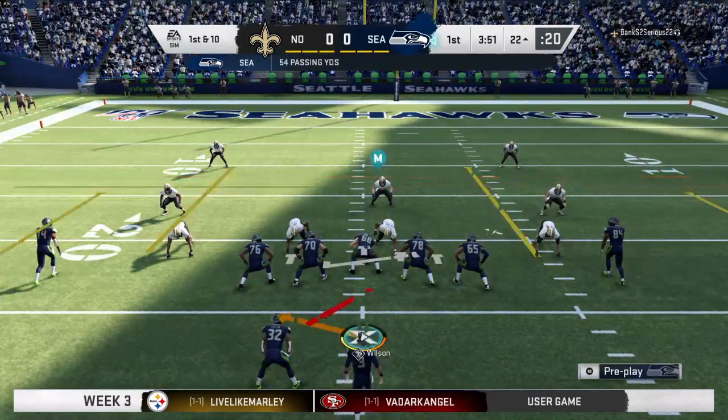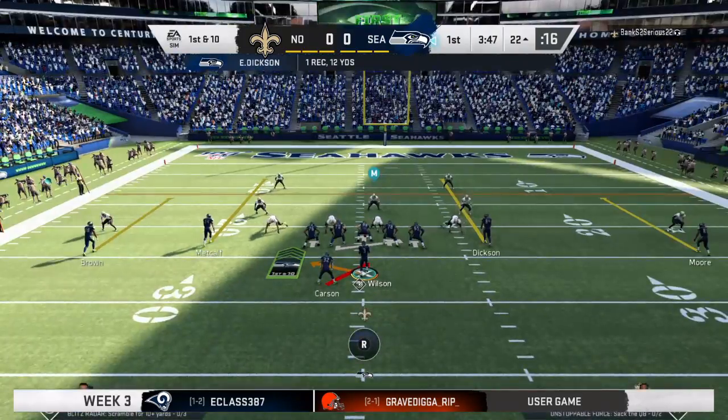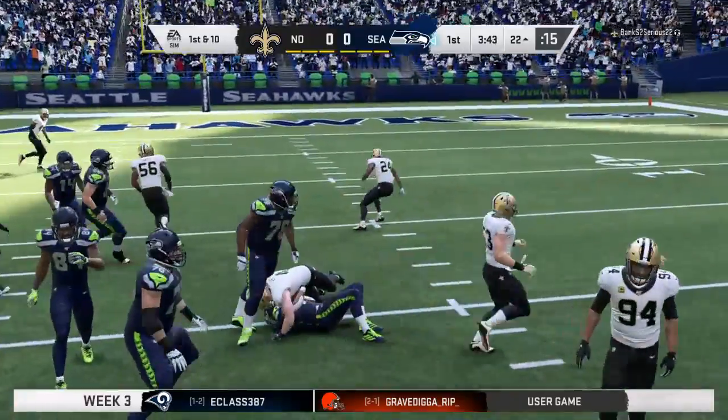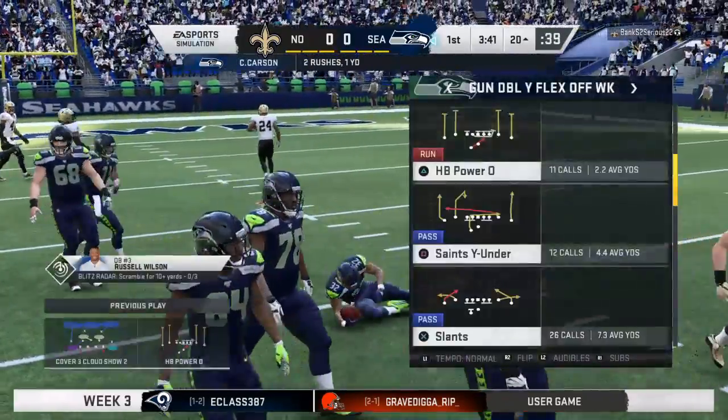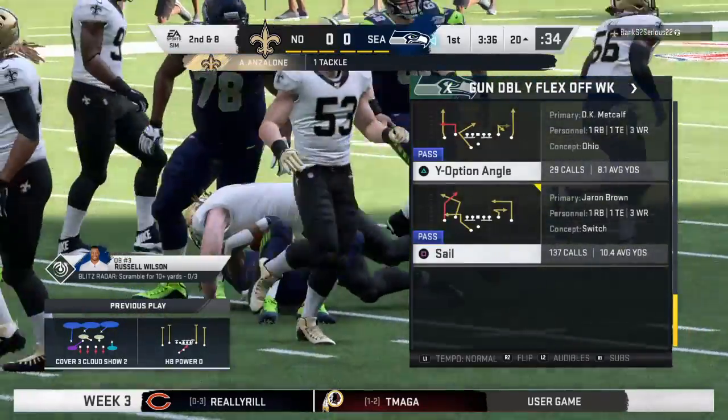And forget about the run to set up the pass. They're just coming out throwing. Forget trying to set anything up. They feel like they have the advantage. They feel like they have the matchups, and they're just attacking right now. Yep, going to the air on the opening drive. 2 yards on the pickup there. It'll be second and 8.